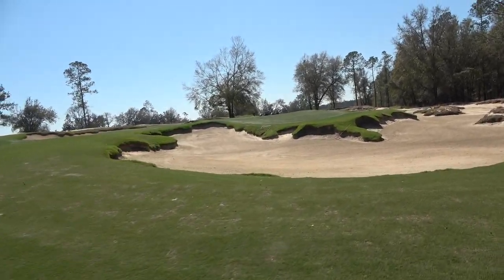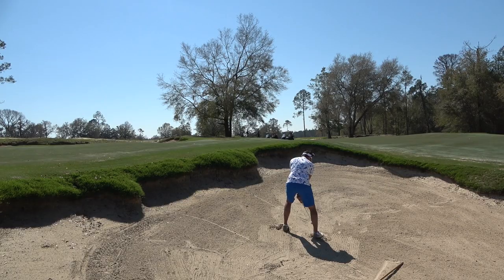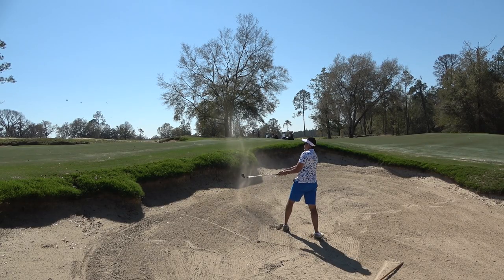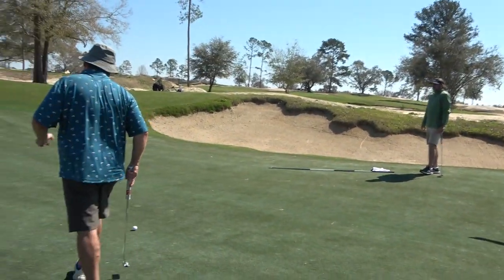Okay, getting close to the border here. There is my ball. Fun times. We're out. Okay, I two putted from there. 6 feet, bogey.